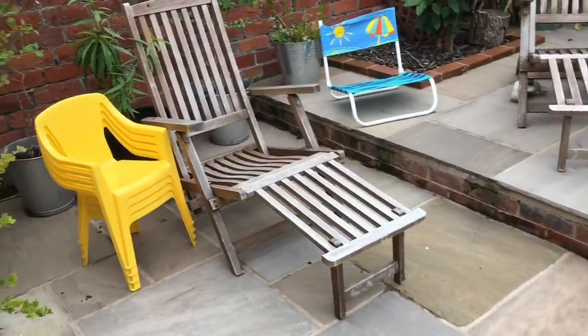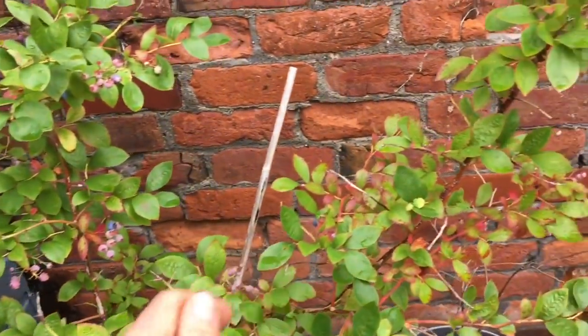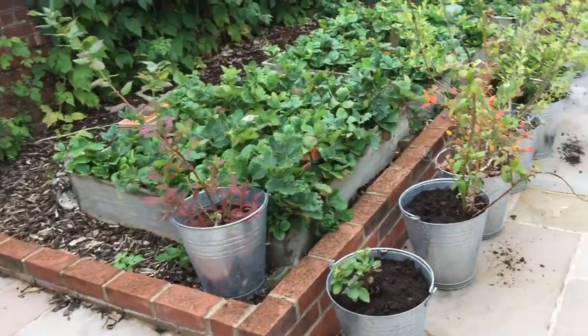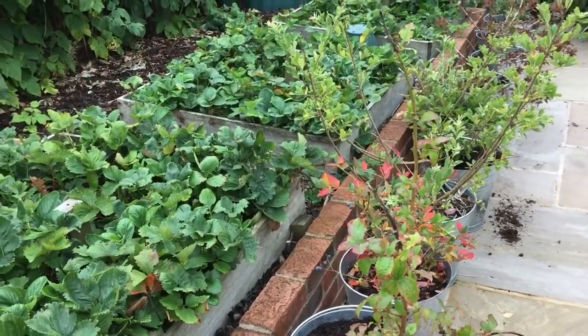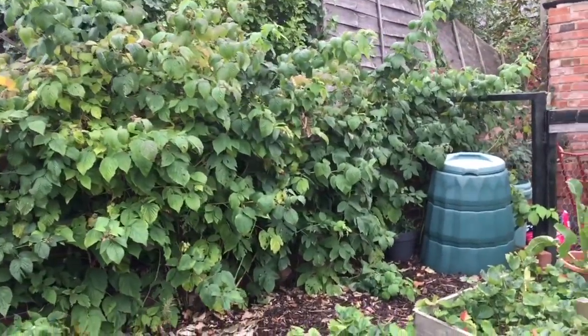Blueberries are doing pretty well. Again, it's only a handful a day of blueberries, and that suits me fine because I don't like doing bulk harvests of these sorts of things. I much prefer to just harvest what I need each day, and I only need a handful. Same with the raspberries, maybe two handfuls a day of raspberries.